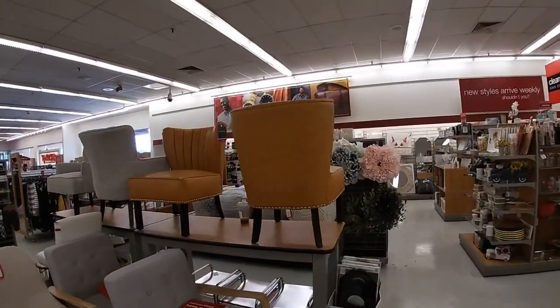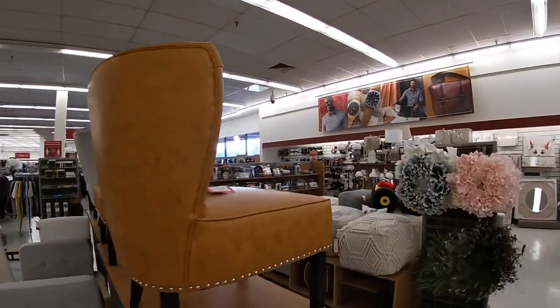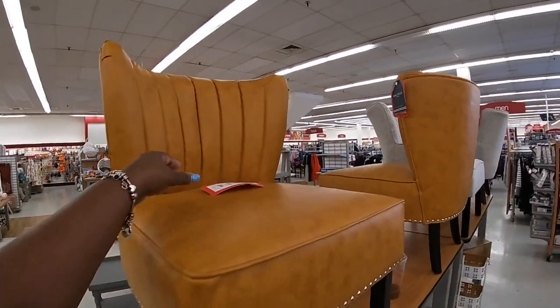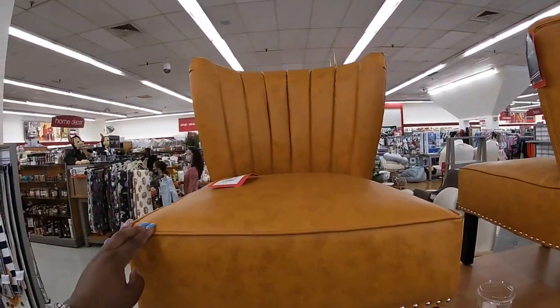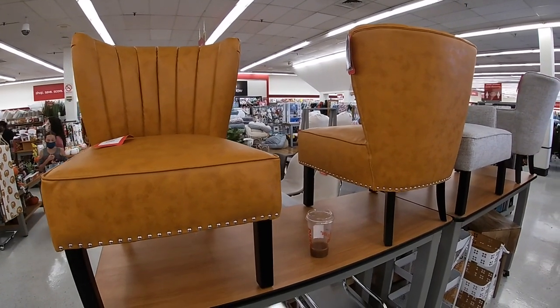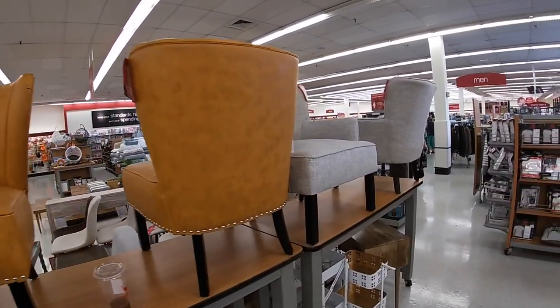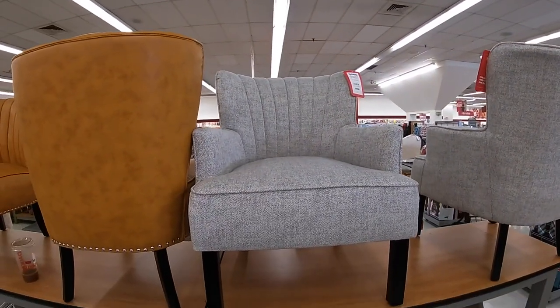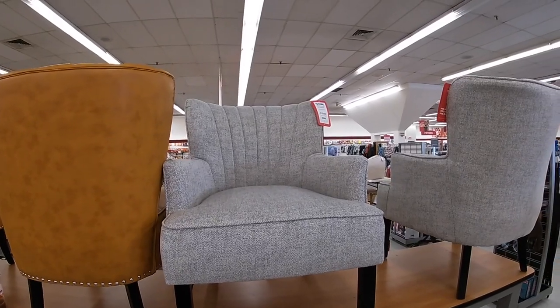Right over here, these chairs are so pretty. Oh, they're only $100 a piece, look at that. I was trying to figure out why there are so many people in the store today, because there's a lot more people than usual. But I believe it's no tax week, because this store is really, really full. And school starts here in 2 weeks, so I guess that's a bit of what's going on too. But anyway, these are $129.